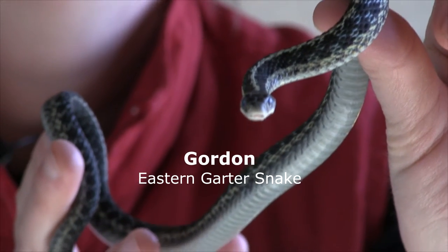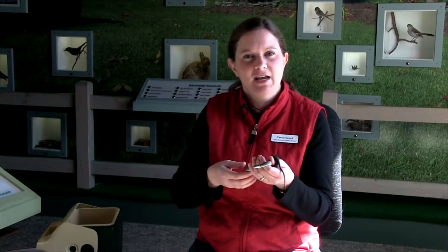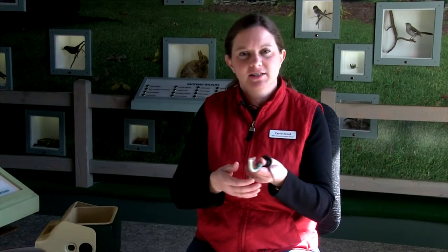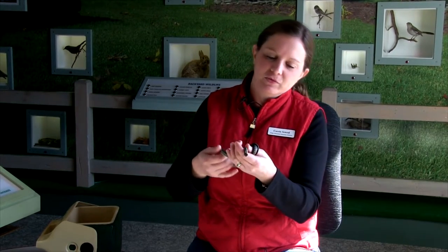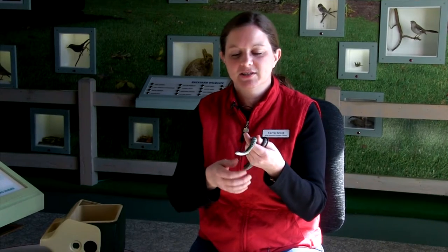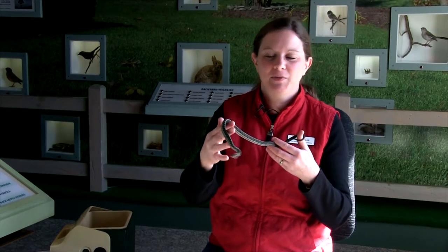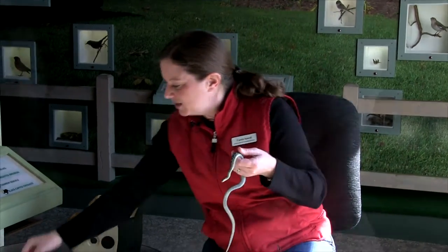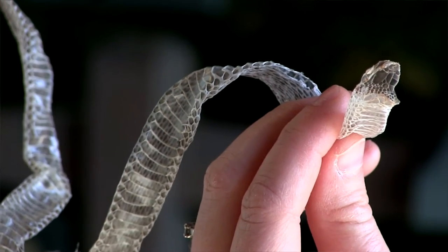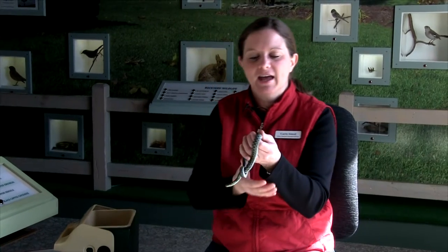They shed their skin pretty regularly. The amount of shedding depends on how old the snake is and what kind of conditions it is in. So a younger snake is going to shed a lot more often than an older snake would. Gordon here is about 2.5 years old. He's still growing fairly rapidly. He has not reached anywhere near his maximum length yet. So he sheds pretty regularly. He shed this skin just a few weeks ago. And I believe he's almost in the process of shedding again.